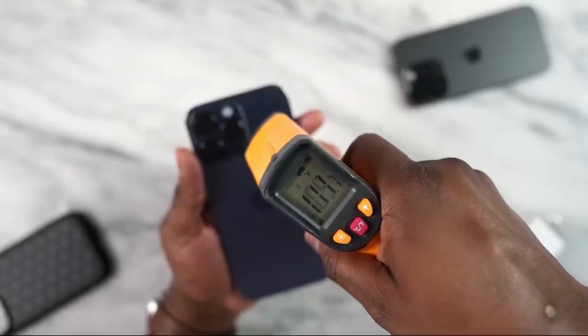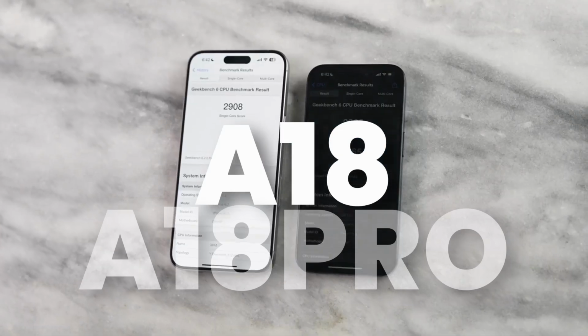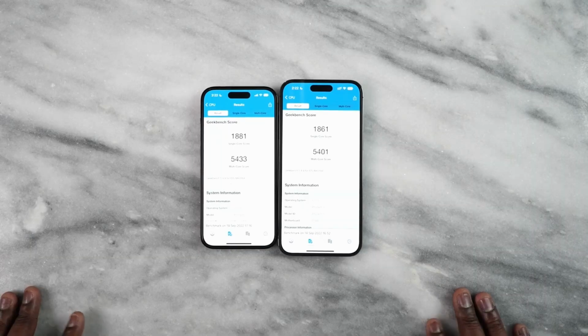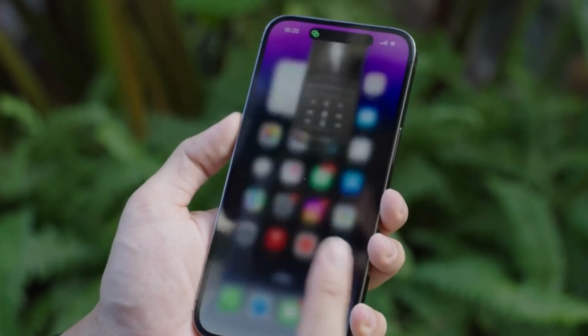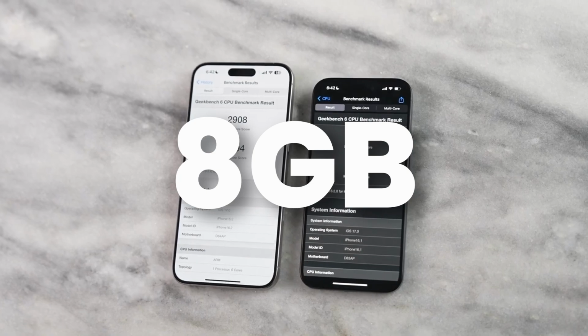Apple is also going to add A18 on all models of iPhone 16, but according to rumors, they will call them A18 and A18 Pro, where A18 will be used for iPhone 16 and 16 Plus and A18 Pro will be used for iPhone 16 Pro and Pro Max. Even the RAM options are upgraded only on base models, from 6 gigs to 8 gigs, but there is no update to Pro models, same 8 gigs this year.